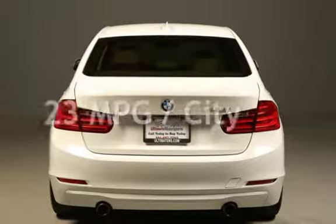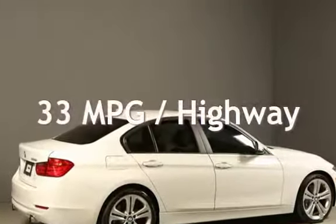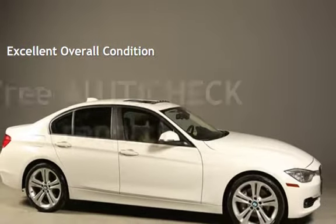Estimated fuel economy for this vehicle is 23 miles per gallon in the city, and 33 miles per gallon on the highway. This vehicle is in excellent overall condition. Ask to see the free auto check vehicle history report.